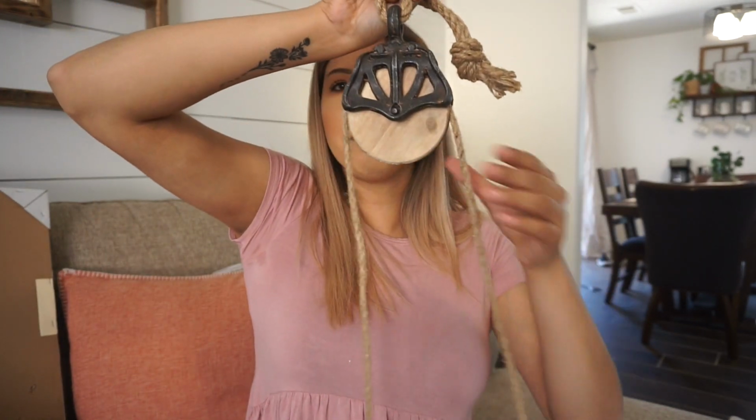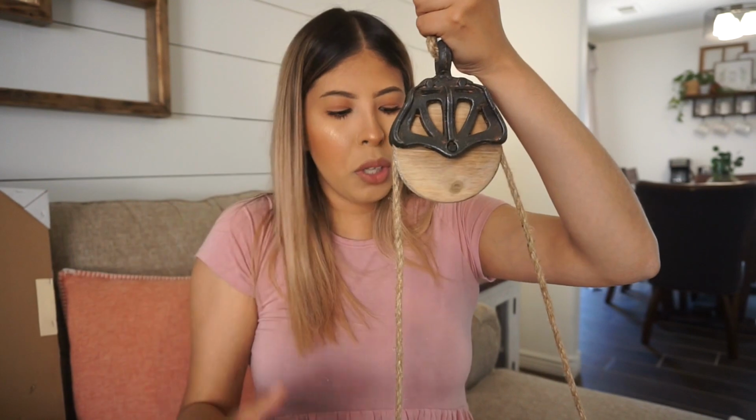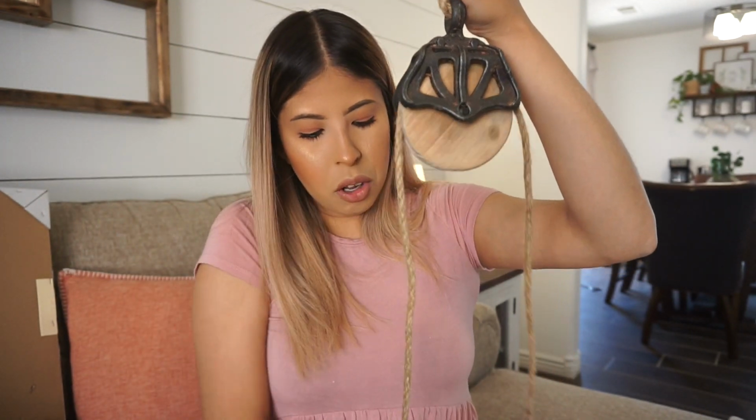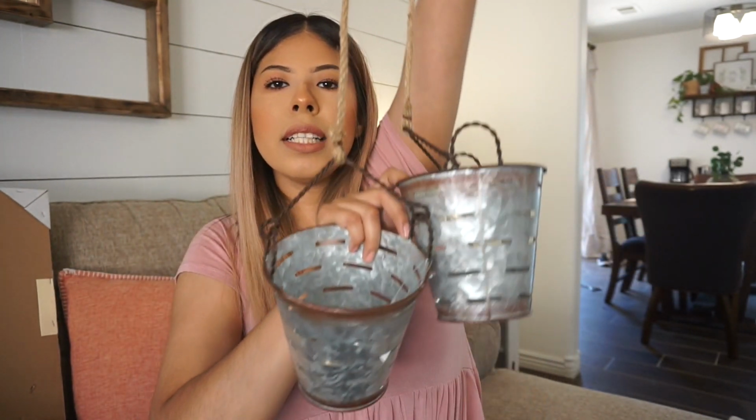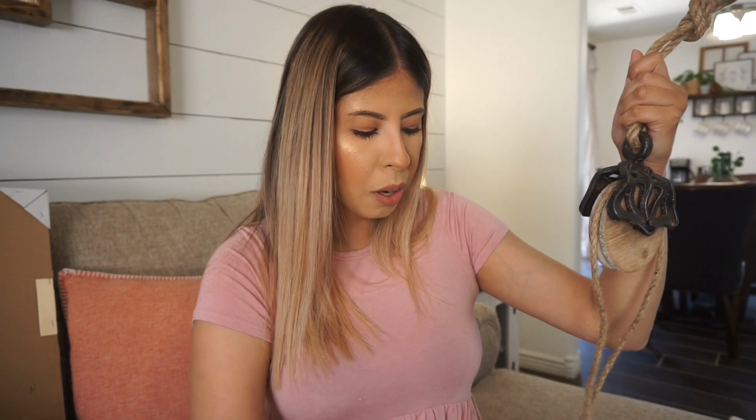And then it's on a pulley. So I think this hung from the roof is just gonna look so cute. I'm trying to get it all in a frame, but it just looks like this. And like I said, I just think this is all gonna look so cute hung from the roof, and maybe with some greenery inside the buckets or something, just to add something to that corner.